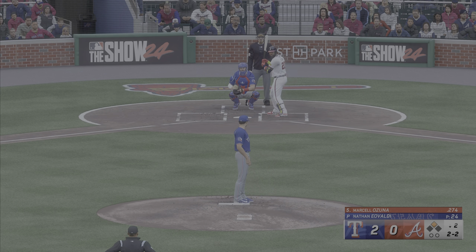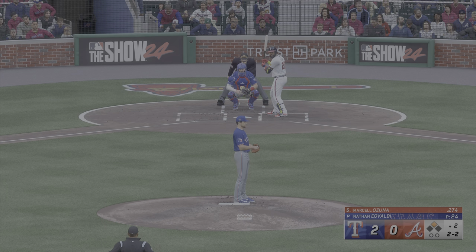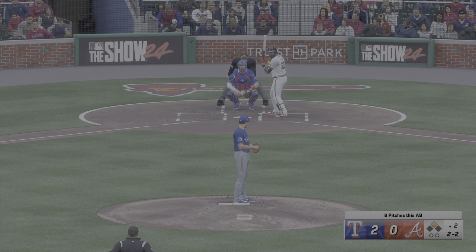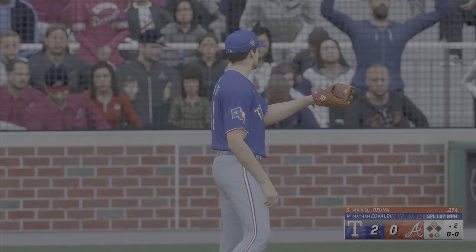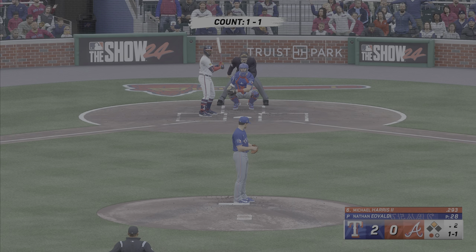That misses the zone, and the count is even, 2-2. Well, he might have to look for a different put-away pitch right here, 2-2. He's already seen the curveball a couple of times in this at-bat, so he might have it timed up and ready for it. Here's a 2-2. Come on and miss. Struck him out. He didn't make it easy for him on the mound, but they still get the strikeout.